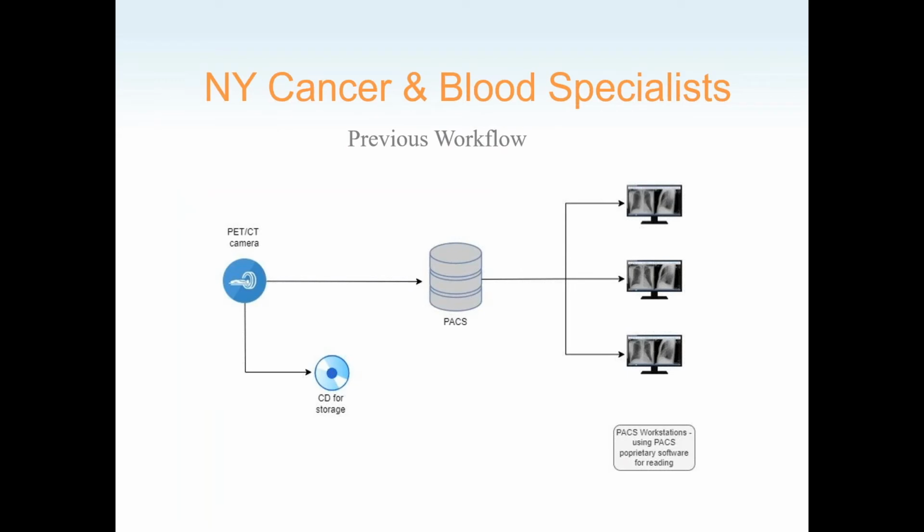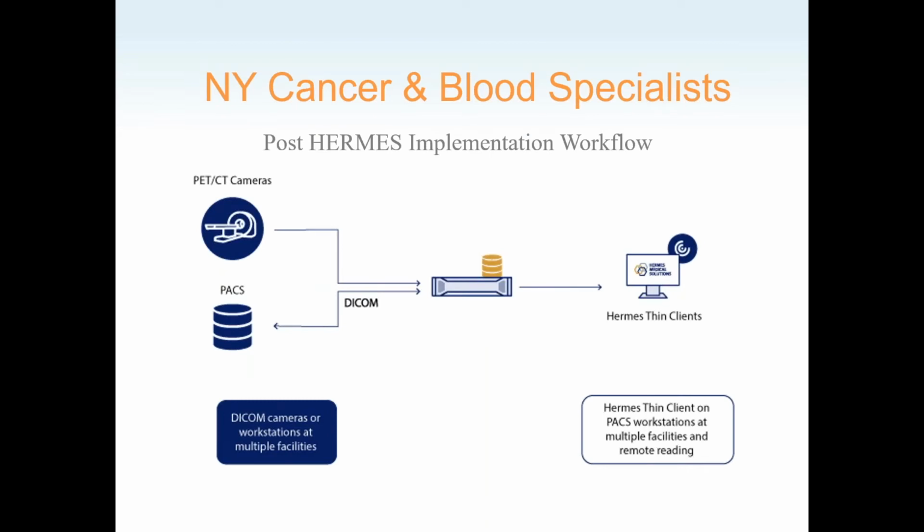This was the pre-Hermes workflow, where the PET-CT images are acquired and stored on a CD, and as we discussed earlier, that's not optimal. It was sent out to the external PACS, and they were read on the proprietary software that the teleradiology service had. Post-Hermes, both the PET-CT and the PACS were connected to the Hermes server, and the output was in the form of Hermes thin clients, which could be used at multiple facilities or for remote reading as well.